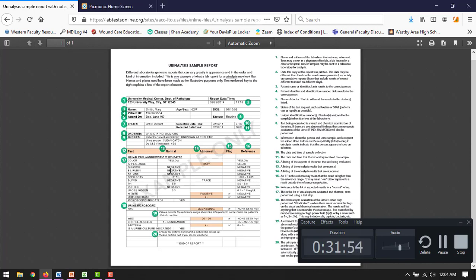So as you can see, number 20 talks about criteria for culture is met and a culture will be set up. So what a culture is, it's generally run as a urine culture and sensitivity, but it tells us the type of bacteria, the number of bacteria, which is what the culture part of it is, and the sensitivity part tells us what antibiotic's going to kill that bug, what antibiotic's going to work to clear up the UTI. So you're going to see urinalysis with C&S if criteria are met. That's the type of order that you'll see.